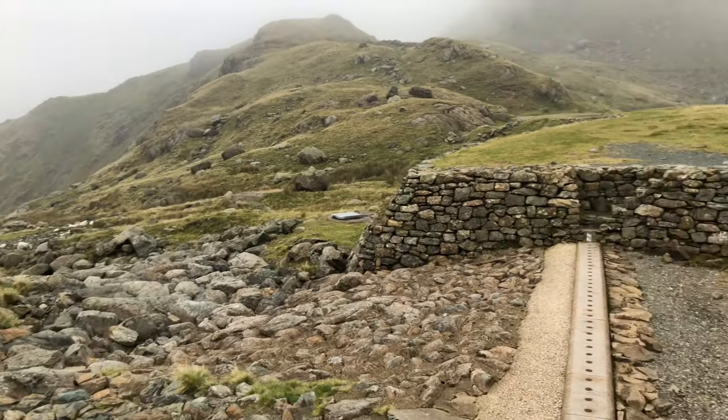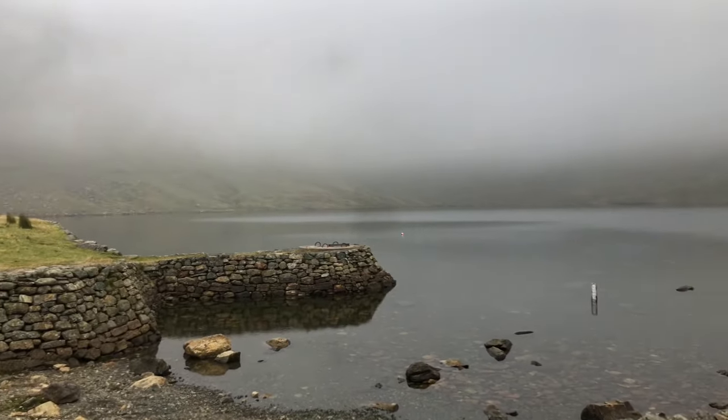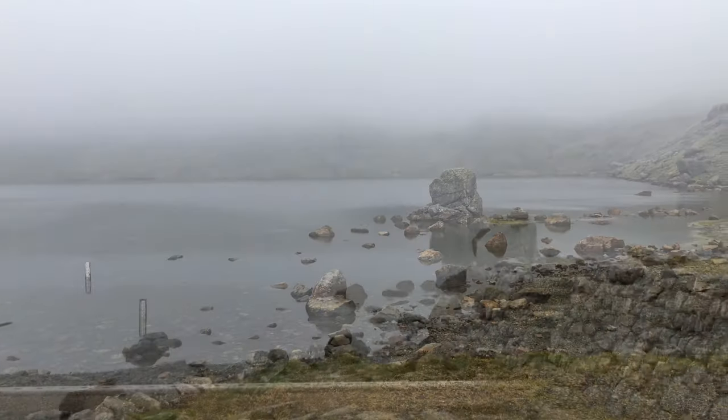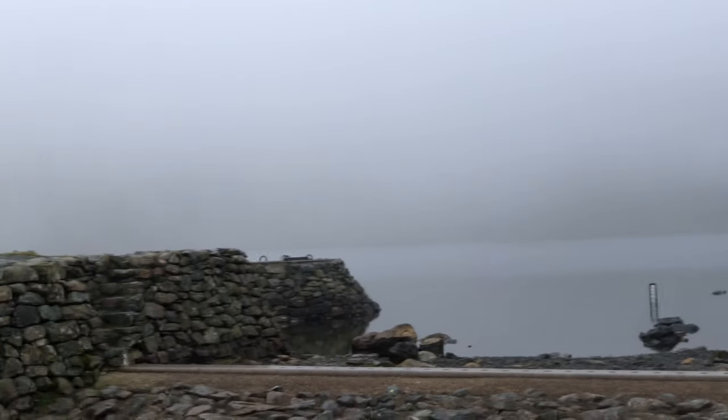We finally reached Leavers Water. Clouds are low. It's drizzly. Look at that. What a difference 15 minutes makes.